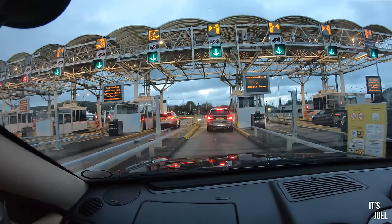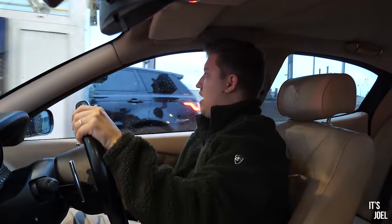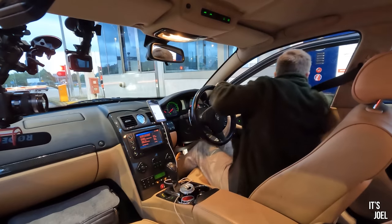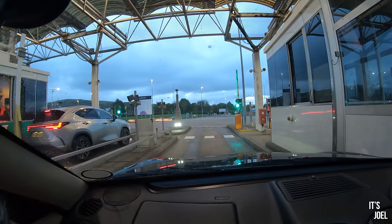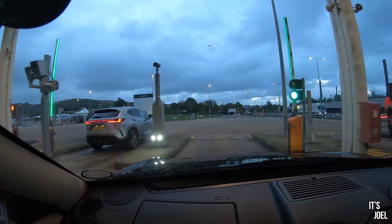I'm just trying to roll as slowly as possible, but we're gonna have to stop. Oh, and I don't have a window, so I've got to do it this way. Okay, good news. It's given me an earlier train. I was on the 8:18, but now we're going to get on the 7:47.